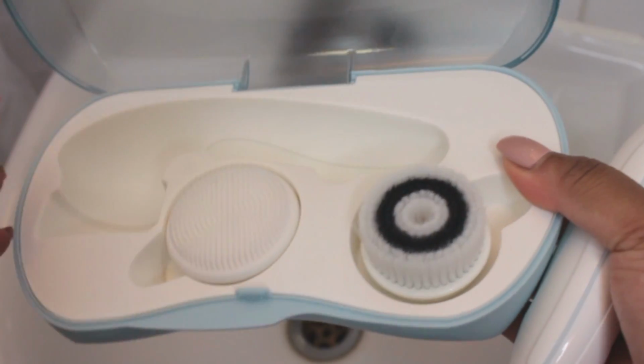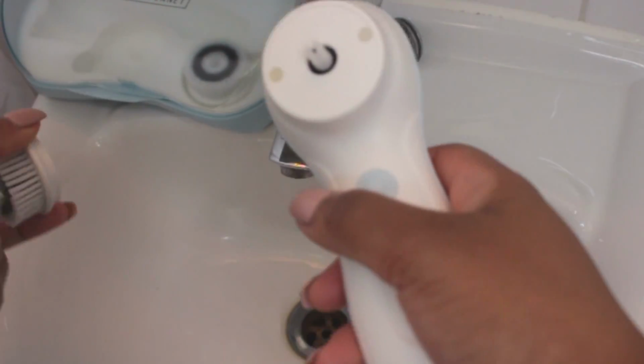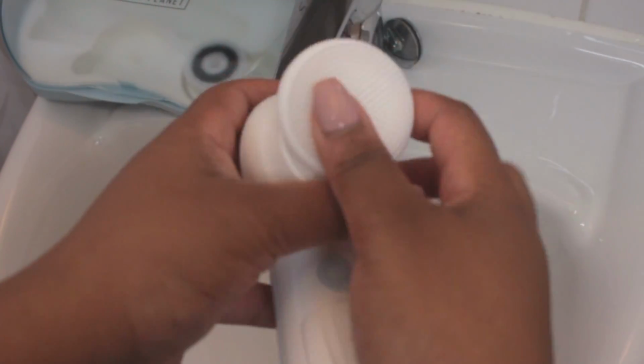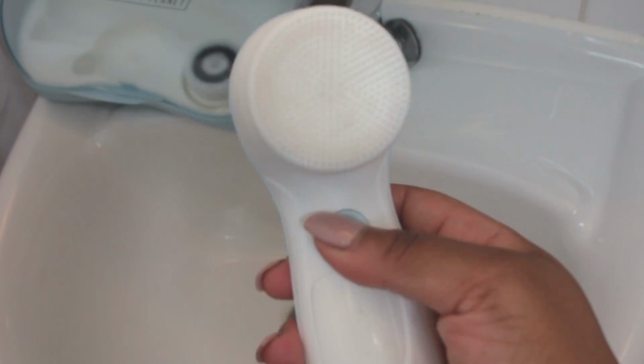And then after that, I go ahead and grab my second brush head and swap it over. So this one's the silicone brush head, and I put that on there, and I like to use the second speed setting just because I feel like it works a little bit tougher on the skin.